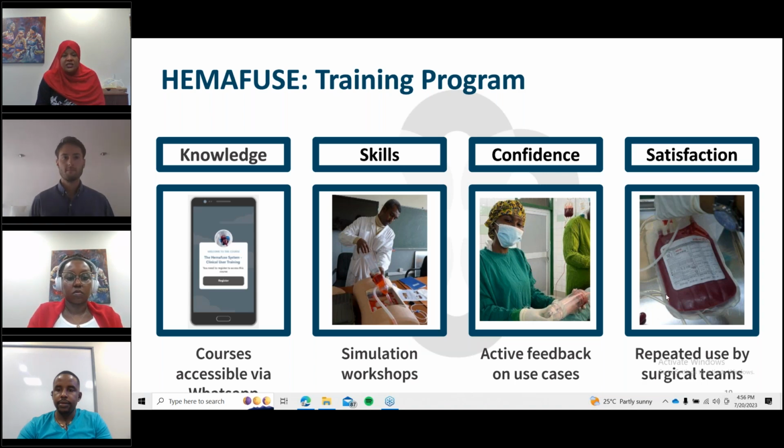Let's say you have a case and you're not so sure if it's indicated or there's any contraindication on that particular case. We can always guide you on contraindication or why you should not use it, and indication why you should use it, so that your patient is safe and you're also confident in using the device.